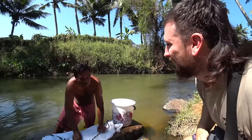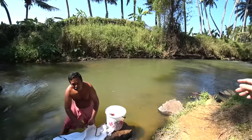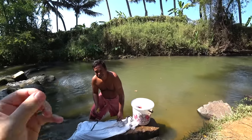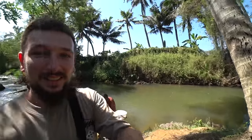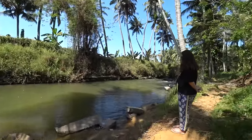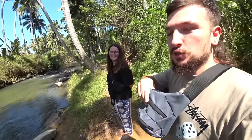Okay, I'll go for a swim. Nanji, thank you. So we're getting in here, right? Little bit. Just a little bit. Okay, Nanji, thank you. Let's get in. I mean, everyone's doing the washing in here, and everyone's also bathing in here. You getting in, Leash?